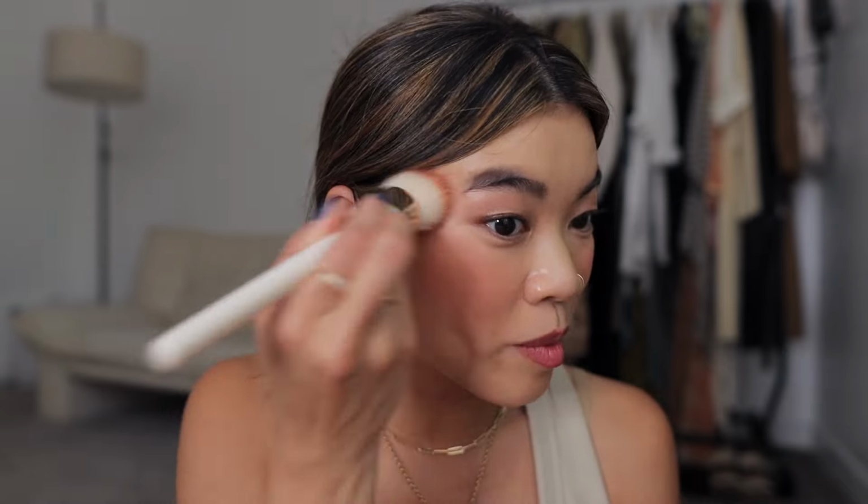Oh. The formula of these are just so good. If you haven't tried the Soft Pinch liquid blushes, I would highly recommend grabbing one shade. They are so incredible. The formula is like no other. It blends out so well, works perfectly with your foundation. So pretty, so pigmented. You barely have to use any product, and they're just stunning.